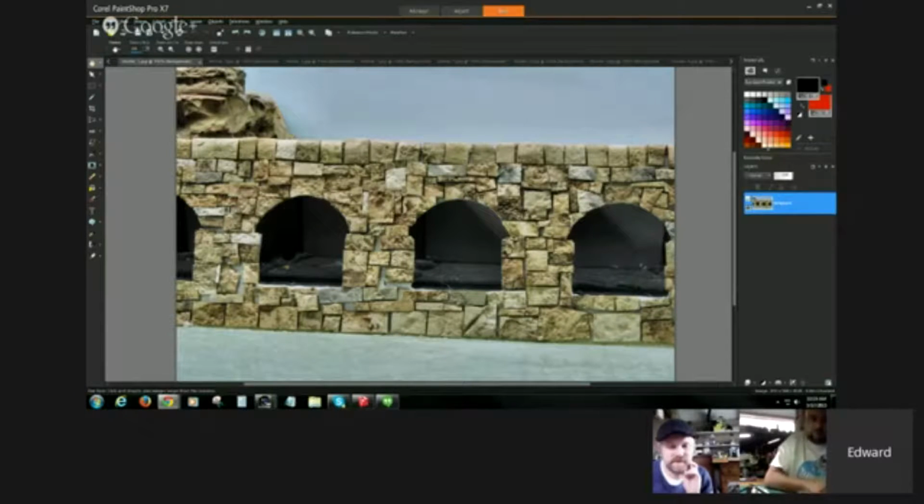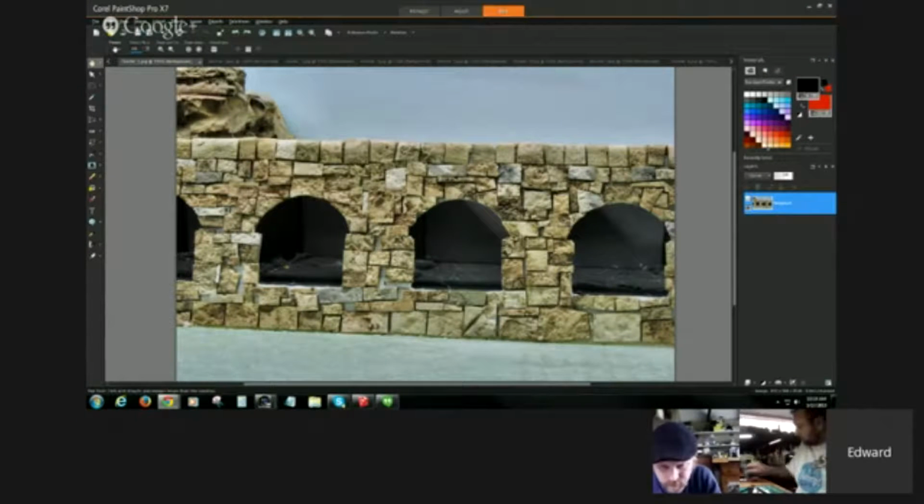I was just going to share the picture that's on the screen. That's an old picture from a year or two ago. More than that, 4 years ago, whatever. This was my coke oven I scratch built, and this is before any mortar. By the way, the stone there is a Sculpey clay, the oven baked clay.